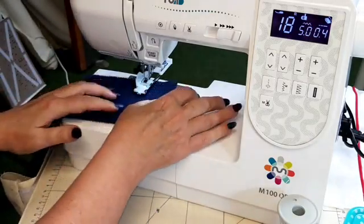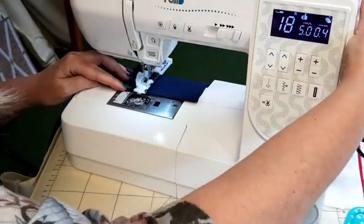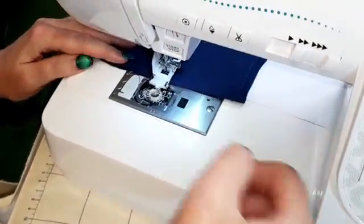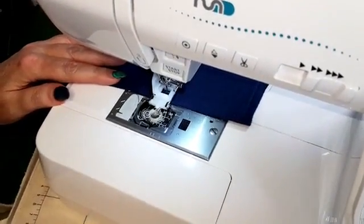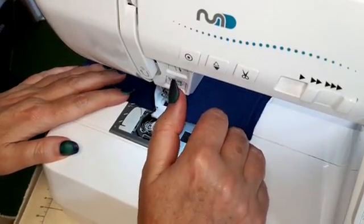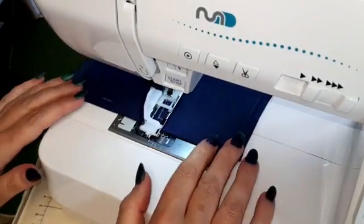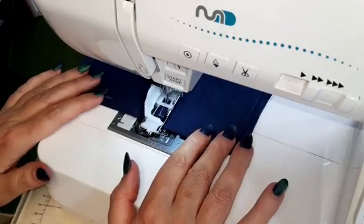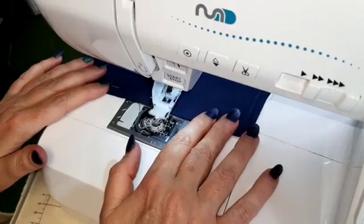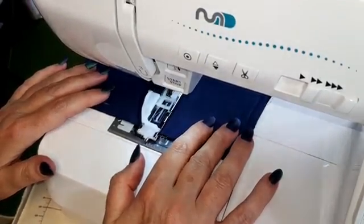So I'm then just going to place the fabric underneath and make sure that my needle is going to go down in the mark that I've made with a lovely fine chalk marker, and then lower the foot. Now I'm actually going to unplug my foot pedal for this bit and use the start-stop button. And the machine's going to stitch backwards and then zigzag forwards. And that's what I quite like about these machines, is that it does the zigzag in one direction. And it's then going to stitch backwards again and zigzag forwards.